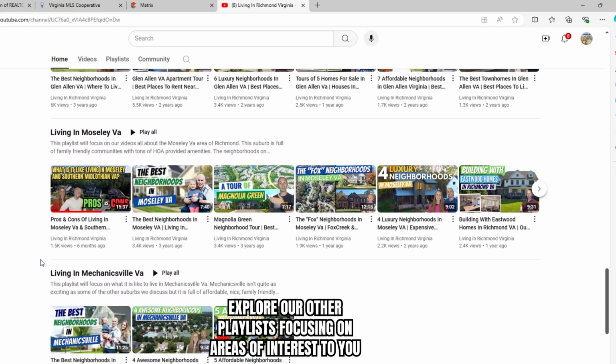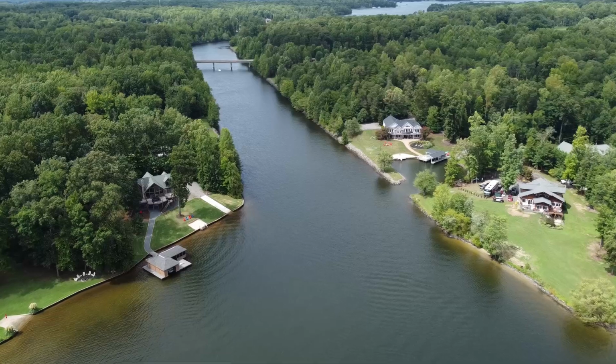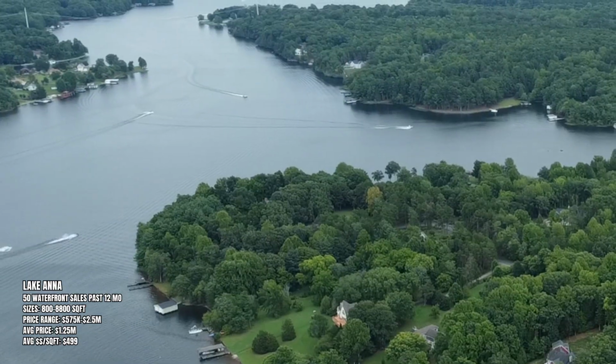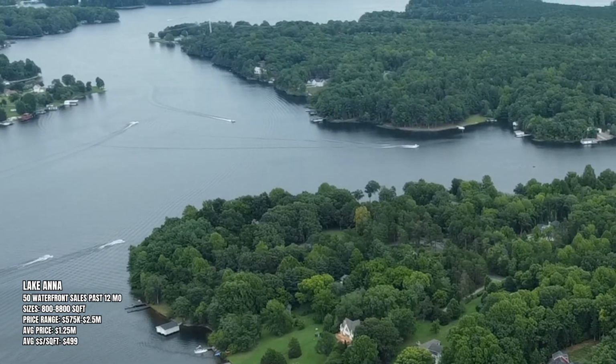Now, with all that said, let's dive into waterfront communities around Richmond. Up first is my favorite of the video, and that is Lake Anna. Lake Anna is located to the northwest of Richmond, about 1 hour away from downtown. It is a very popular location with boating enthusiasts because of its proximity to Richmond, Fredericksburg, and to Charlottesville.